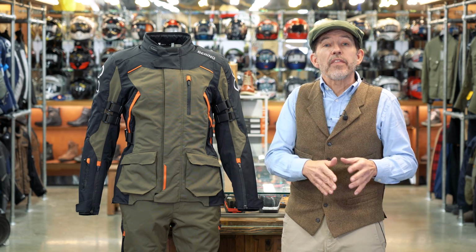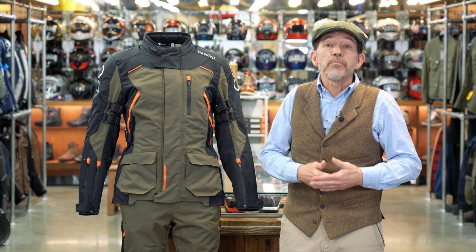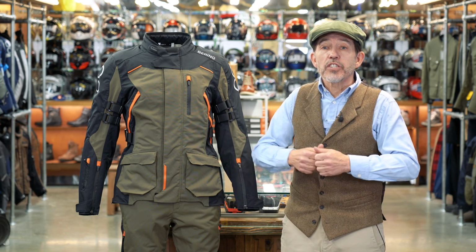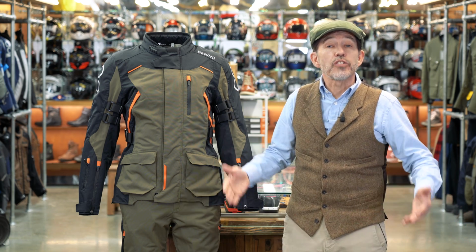Personally, we would wear the Zephyr jacket with a pair of single layer jeans, and we think it's the way to go. It's a much more versatile and easier way of living with the jacket. You get to your destination, you take the jacket off, and then you're an utterly free agent. You can walk around in just the jeans.